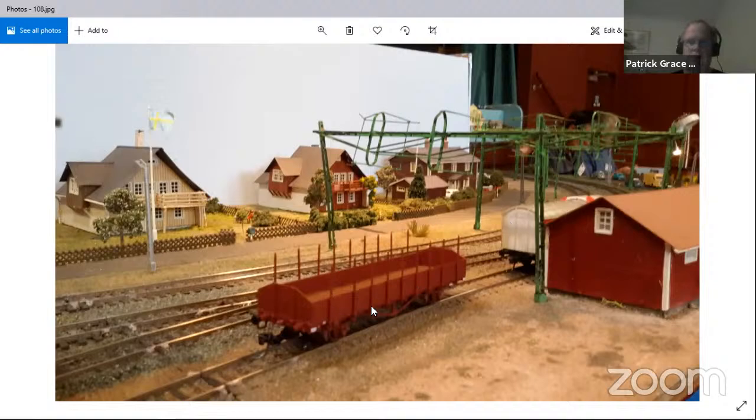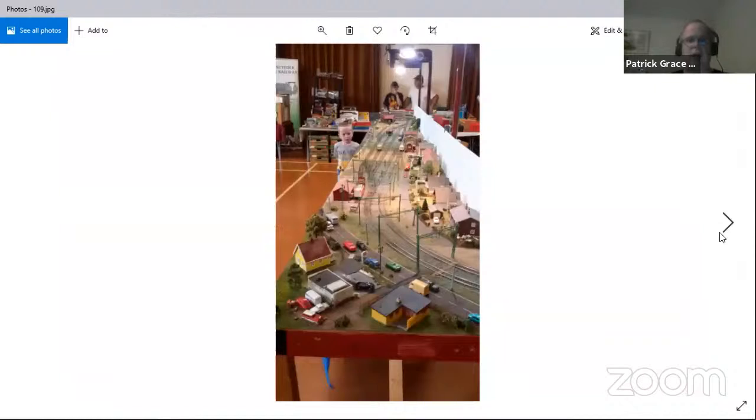The brown car was made by a Danish specialist company. The white car is actually a Lilliput product. And the layout at an exhibition, just to give you an idea of the layout, it's essentially this spur, the goods loop. This is the main line. You have a couple of spurs here, one of which is used for running around goods trains. The other one is used to store coaching stock.